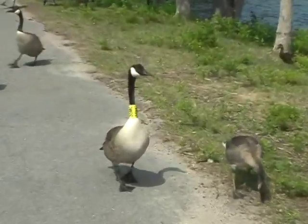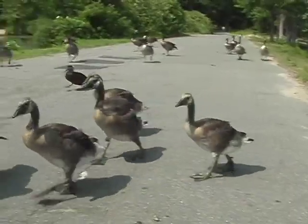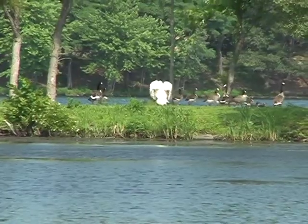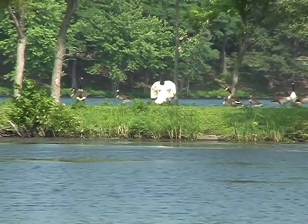Here is Goose 35MC leading the troops across the causeway. Later on, the swan herds the geese back into the main pond.